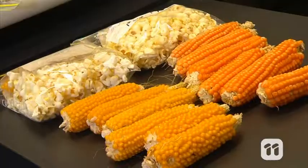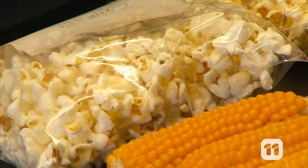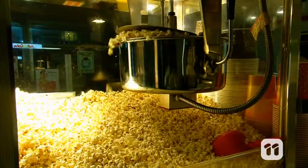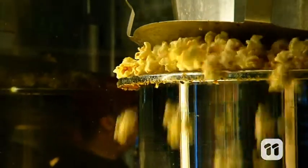Yeah, well, you'll notice the colour between these two. The normal popcorn is quite a pale, almost a white colour. So when you see it in cinemas and places like that, it's because they've added artificial colorants to it. That's why it looks so yellow. That's why it even looks fluorescent yellow sometimes, some of the things that they can add.